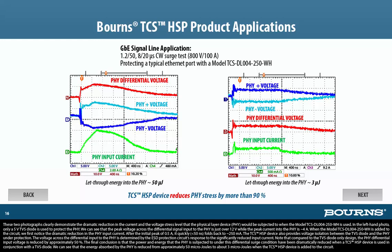When the model TCS-DL004-250-WH is added to the circuit, we first notice the dramatic reduction in the PHY input current. After the initial peak of 0.5 amperes, it quickly, in less than 50 nanoseconds, folds back to approximately 250 milliamperes. The TCS HSP device also provides voltage isolation between the TVS diode and the PHY under protection.